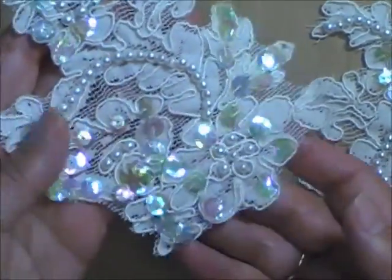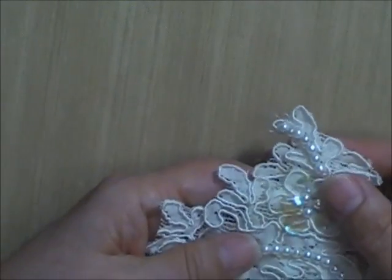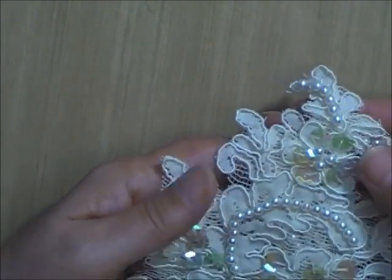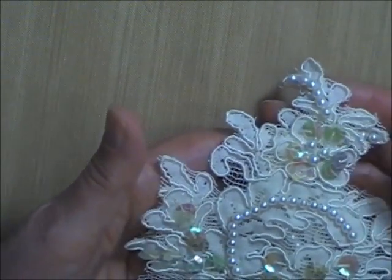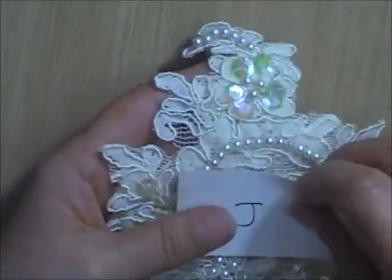They're kind of soft. So that is Lot J, a facing pair, $1.75 per pair, and I have 17 pairs available of this gorgeous one. And that was definitely a cream.